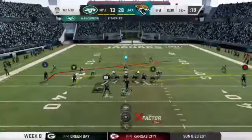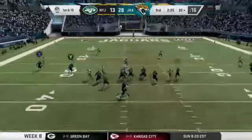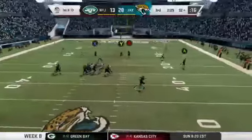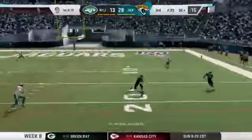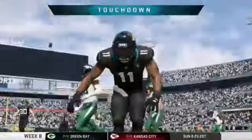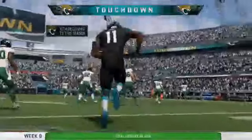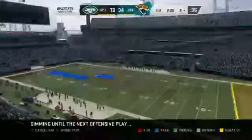Looked like the defense put pretty good pressure on him, but he's able to flush out to his right to try and evade people. On the run, had to get on his horse. Still accurately throws a nice pass for a first down. Well, a nice throw here, right side. He hauls it in. Touchdown, Jaguars! Marquise Lee.